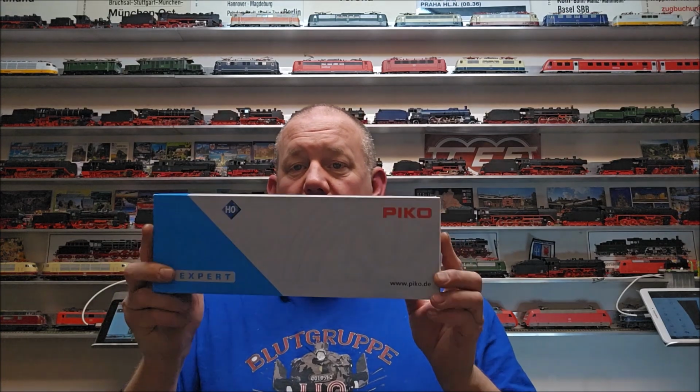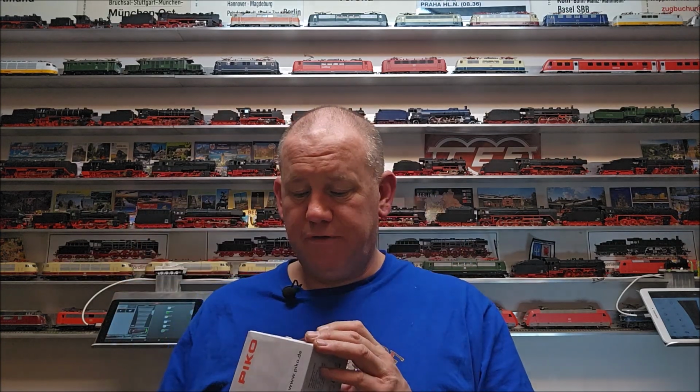company. I've bought a few models from them, and a lot of times they have great deals. What strikes me always is they have extremely inexpensive shipping. I think I paid something around 10 euros for this locomotive. It comes in a well-packaged box, wrapped around, and then of course in its original Piko box on top of it. This is the model we're looking at today.